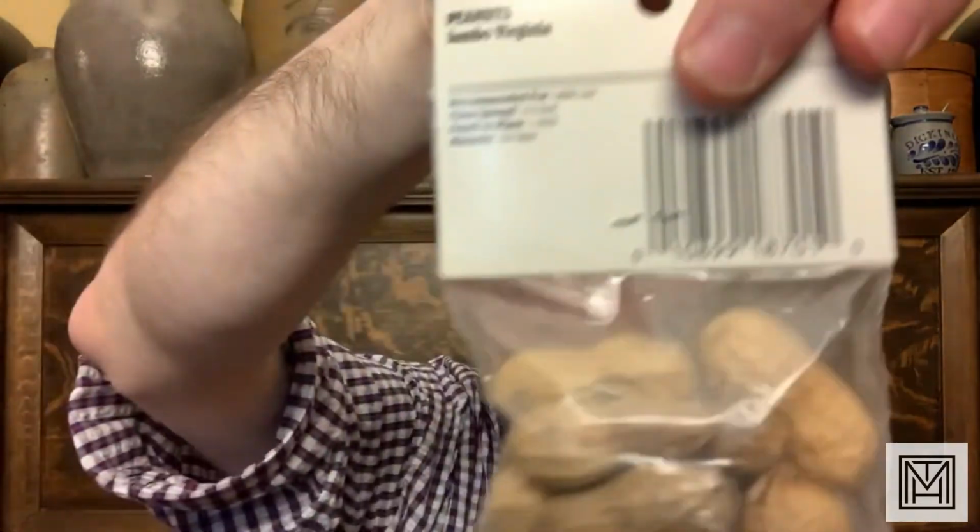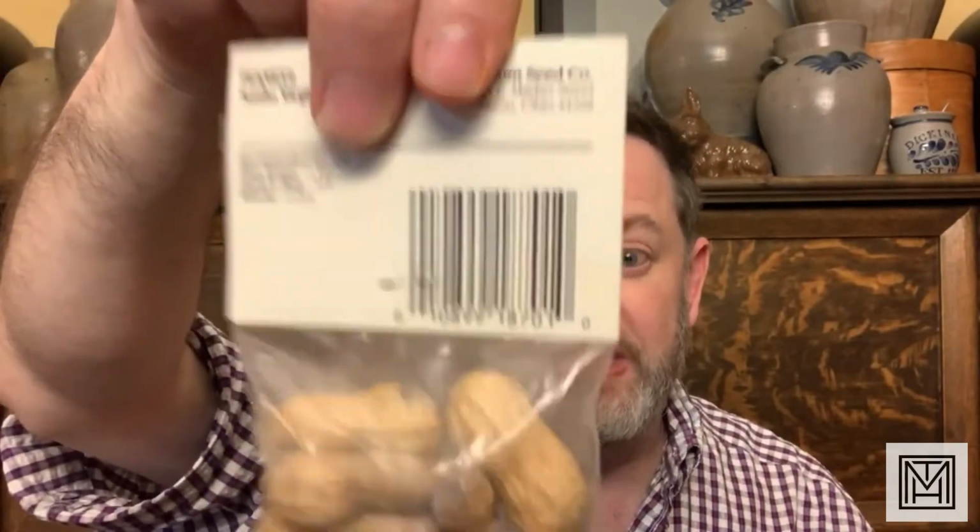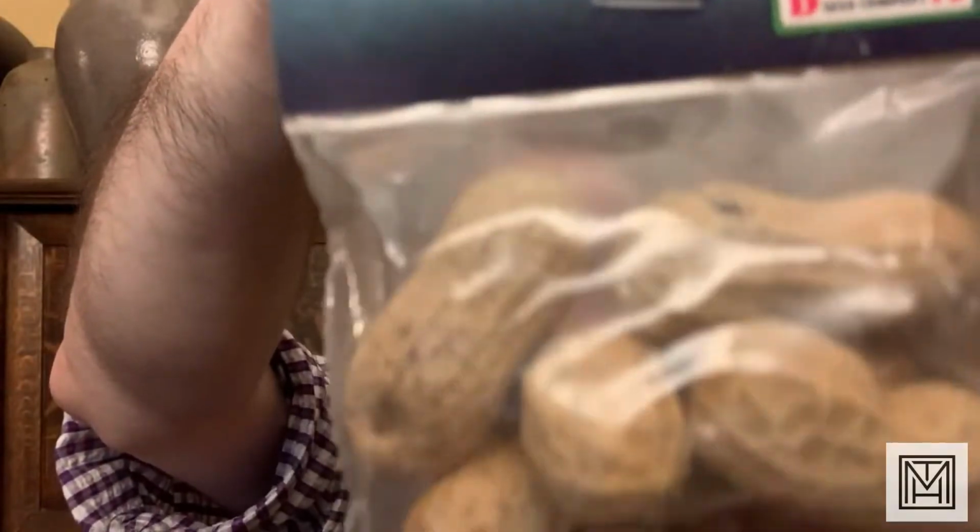So this does not have a date on it, but you can tell there's definitely some age. I would say 70s, 80s. Even if the rest of these weren't marked, I would have guessed this was 70s or 80s. It does have a barcode on it, which became popular in the late 70s, common in the 80s. You can see that some of these have split open.